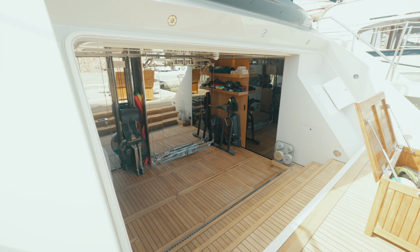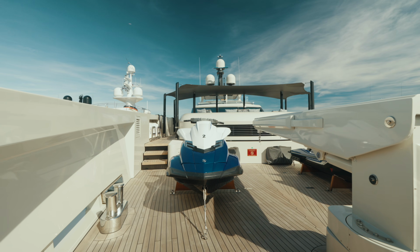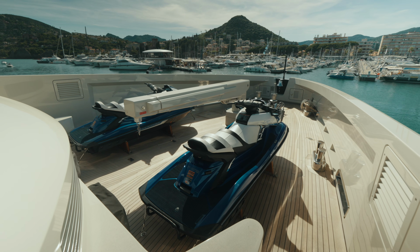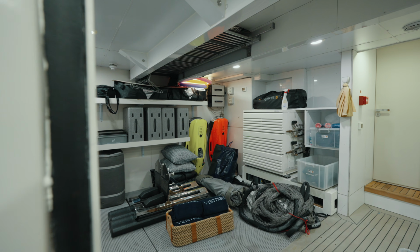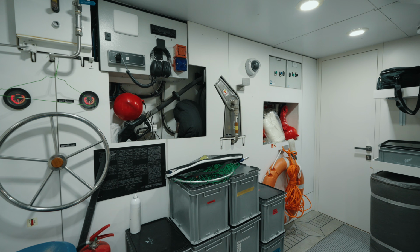Further forward is where the tender used to be stored, but interestingly, the yacht now uses a chase boat which is kept off the yacht, with two jet skis up on the bow. This is something we're seeing more and more of nowadays, as it completely frees up that old tender garage for lots more storage. And in the case of VERTIGE, they've even installed a new cabin for an additional member of crew, meaning better service for the guests on board.